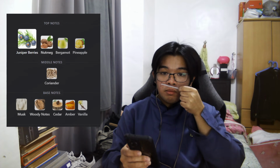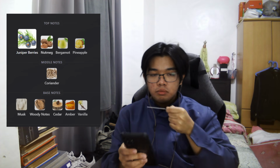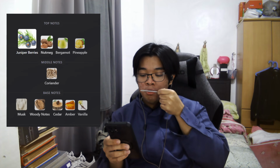So you get juniper berries, nutmeg, bergamot, and pineapple. In the middle, you get coriander. Then the base notes, you get musk, woody notes, cedar, amber, and a bit of vanilla. But this is very clean, almost gin and tonic like. So you can really daily this. Smells so good. Highly recommended.